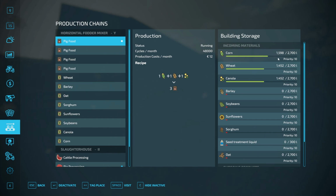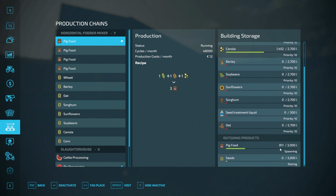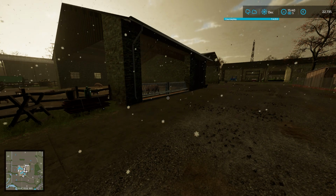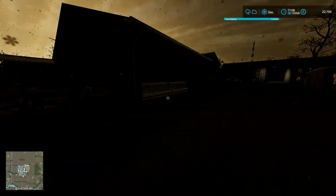Just double check the pig feed. Yeah, it's going good. More food there as well. Right, so we'll skip ahead into January and we'll just double check nothing has to be done.